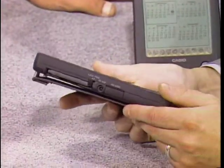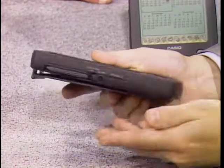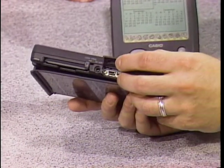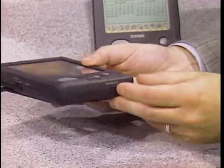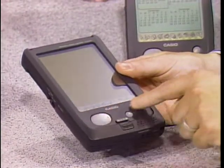What we've done is made a consumer electronics product that combines the power of a PC and the best of pen and paper, which is ease of use. It's got a lot of expansion and communications possibilities. There's a serial port where you can communicate to modems, PCs, and printers. There's infrared communications. There's a speaker with a headphone jack. The pen fits right in the bottom, comes out and telescopes, and then there's navigational buttons here.